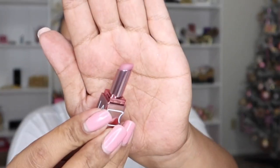But let's go ahead and get into what these shades look like. So this one here is the Hidden Gem. This is what she looks like. And I'm actually going to return this one.